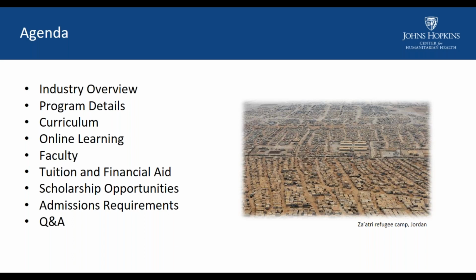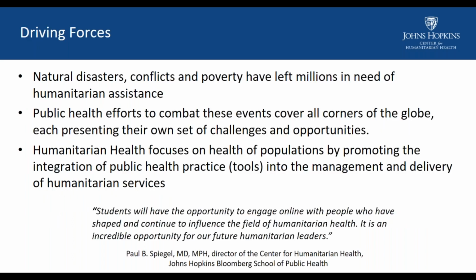And with that, I do want to tell you a little bit about the flow of our evening. Paul is going to share some details on the humanitarian health industry, as well as our specific program within the Center for Humanitarian Health. He'll talk through the curriculum for the online program, as well as what it's like to be a student in an online program at the Johns Hopkins School of Public Health. He'll talk through the multidisciplinary faculty that we have and some of their experience in the field, as Court mentioned. And then we'll also share some tuition, financial aid, and scholarship details, as well as the application process. And then, of course, we have that time at the end for Q&A. So, Paul, I will send it over to you to talk through the industry.